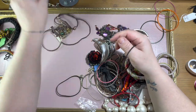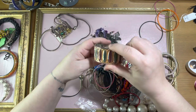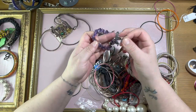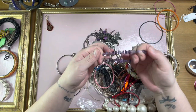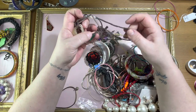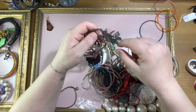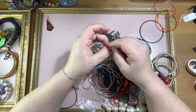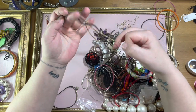Bow bangle. Kiddie one. Enamel clamper. Yep, double up. Nice earring. That's the first earring. That's some amethyst on there, so I'll put that with the gemstone lot. Looks very dainty, doesn't it? Nicely tangled. Let's undo here. And get you out of there.